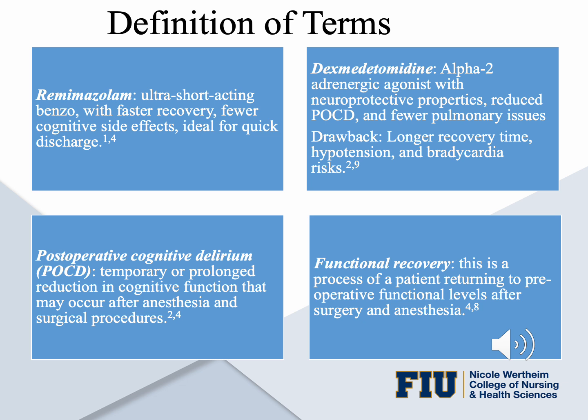Postoperative cognitive delirium, or POCD, is a temporary or prolonged reduction in cognitive function that may occur after anesthesia and surgical procedures. Functional recovery. This is a process of a patient returning to preoperative functional levels after surgery and anesthesia.